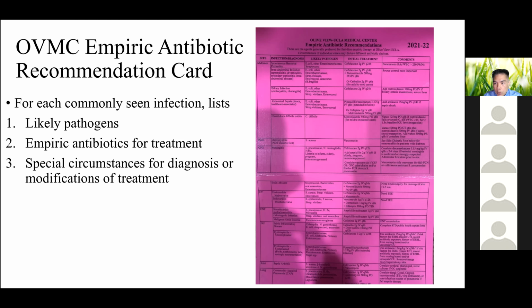And so we went to a lot of lengths to create these empiric antibiotic recommendation cards that you see here. It's actually this color this year, pink. And all the chiefs are going to hand this out to you if they haven't already. And so you can see on this card that the first column is going to list the 90% of the infections that you'll see in the inpatient service.